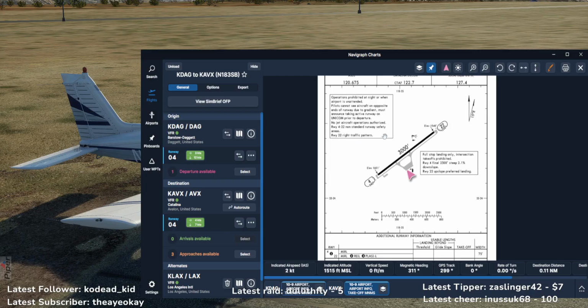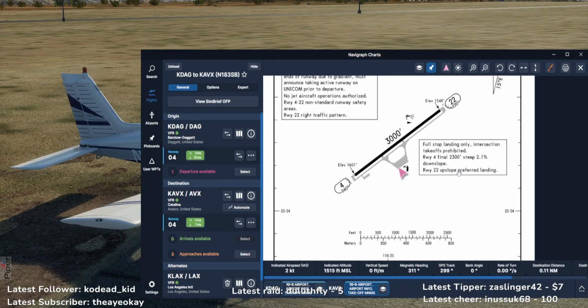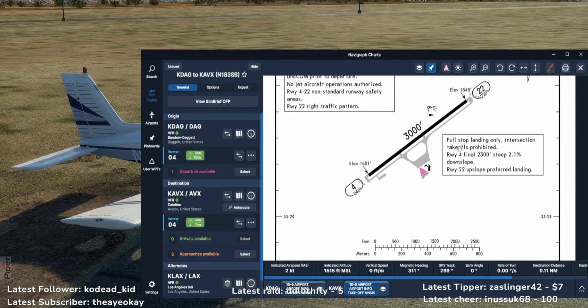So you can see real world. Over here's the important stuff. Full stop landings only. Don't be doing touch and goes. I know that kind of stinks, but it kind of makes sense when you think about it. Runway 4 final 2,300 feet, steep 2.1% downslope. Runway 22 upslope preferred for landing.